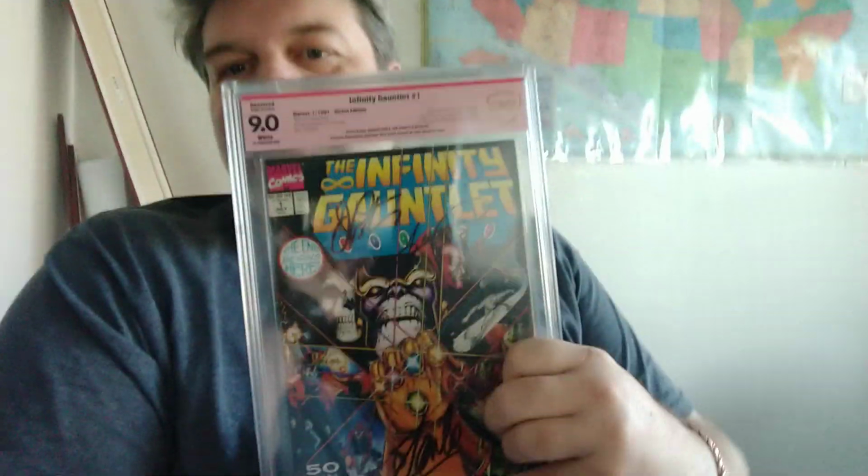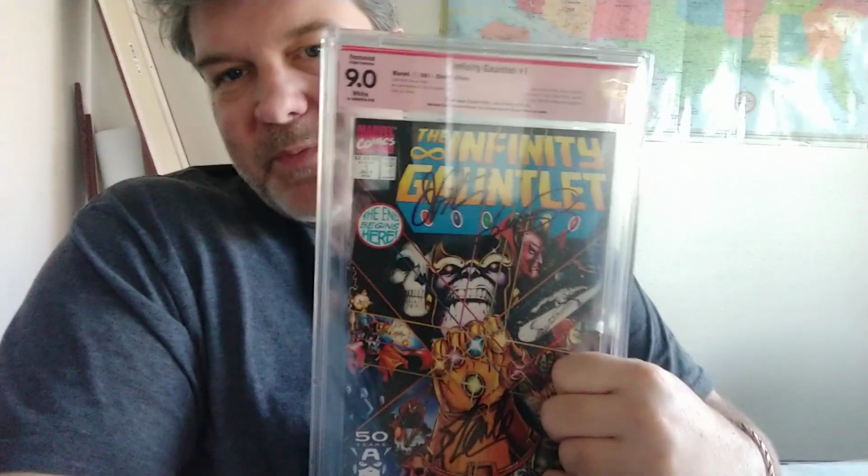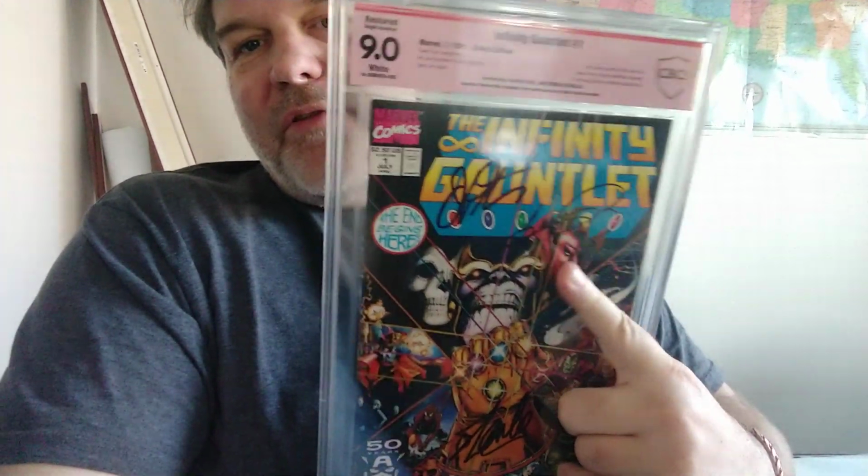So this is Infinity Gauntlet number 1, which by itself is not terribly expensive. But 3 key signatures on it, 9.0. I was very excited to pick up this piece, and now it's in the collection. There you go. Got one more book to share with you. Got to top Stan Lee's signature.